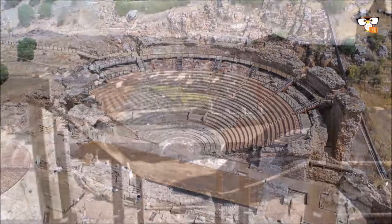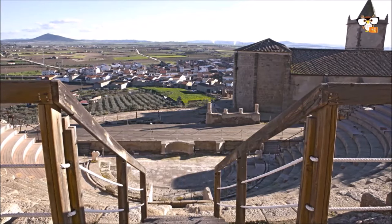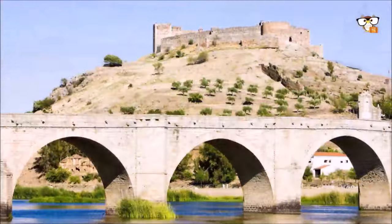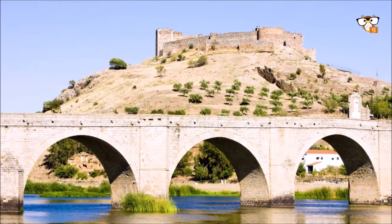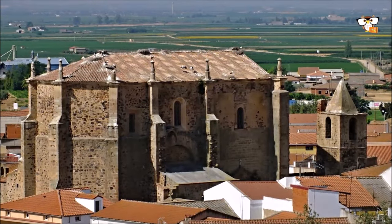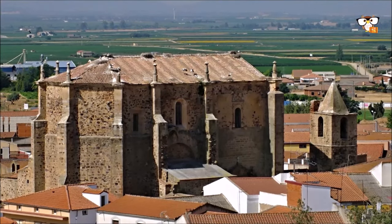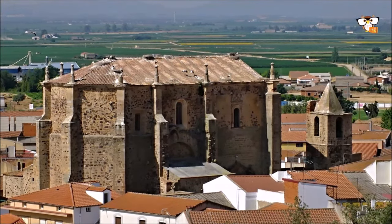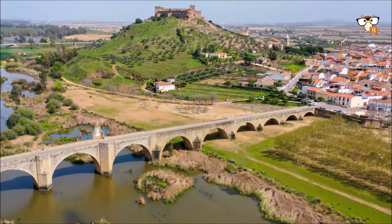Medellín has beautiful religious buildings, including three churches: the Church of Santiago, built in the 13th century between the castle and the urban area, where you can trace the historical development of the city; the Church of San Martín, also built in the 13th century on the remains of a Roman temple; and the 16th century Church of Santa Cecilia, the only church in use in Medellín and named after the city's patron saint.